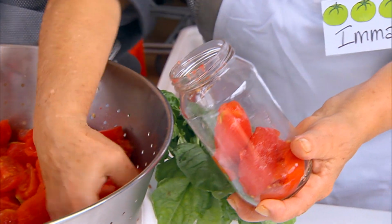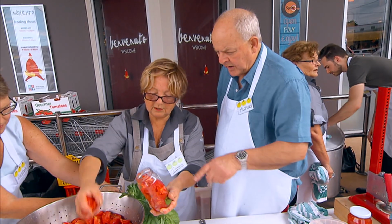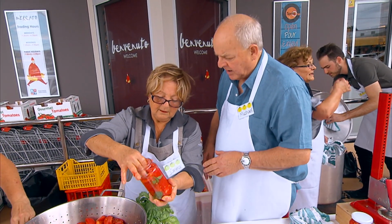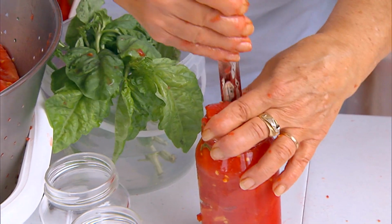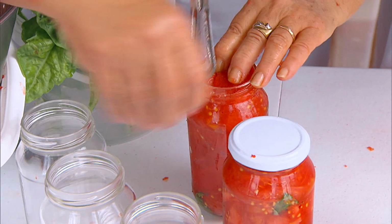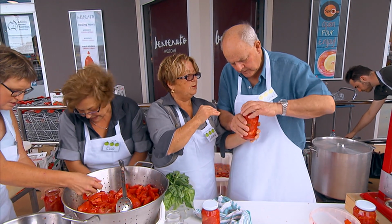And with the tomatoes ready, there's more work to be done. You keep filling it till... So you're not worried about the shape of the tomato? No, you're just jamming it in. So it's sort of like a rustic sauce, isn't it? Yeah, rough sauce. And got seeds in it. Yes. So if you don't like the seeds, you can take them out when you peel them and when you cut them. Once it clicks, you don't have to push it anymore.